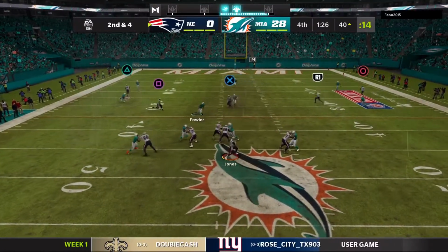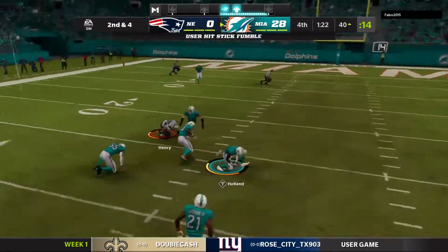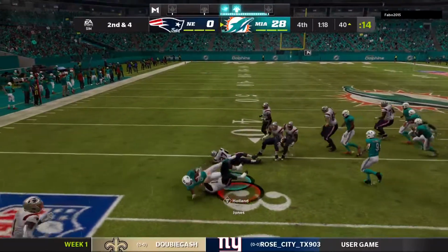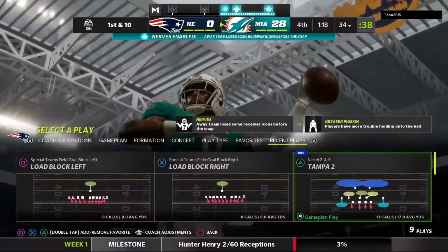Throwing, Jones. Over the middle, complete. That's Henry. And Henry's hit. He lost the football. And this is picked up by the Dolphins. And the return will be stopped at the 34-yard line.